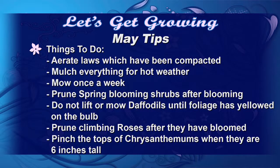Also in May, we've got many things we need to do in the landscape. So let's aerate our lawns. If you have compacted areas where people walk and the grass is not growing, we can aerify. We want to take a plug out, not just punch a hole. If you're punching a hole, then you're actually compacting the soil. Those little shoes that you wear with the spikes on them, don't waste your money. We're compacting the soil. Aerify by removing a core.